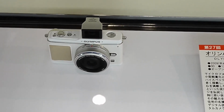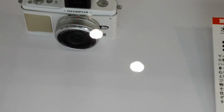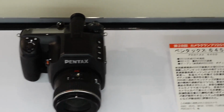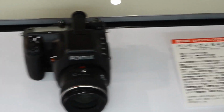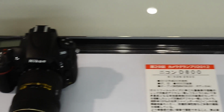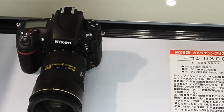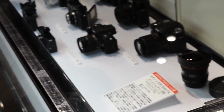And then mirrorless hit the scene in 2010. The Pen EP1 took out the top prize, and rightly so. They have set the world on fire. 2011, ooh, did not expect to see the Pentax 645D there. Following on from that, the D800. Almost the same resolution and a third of the price. Well, there you go. And I guess the 2013 one is to be announced. We'll see who wins this year.